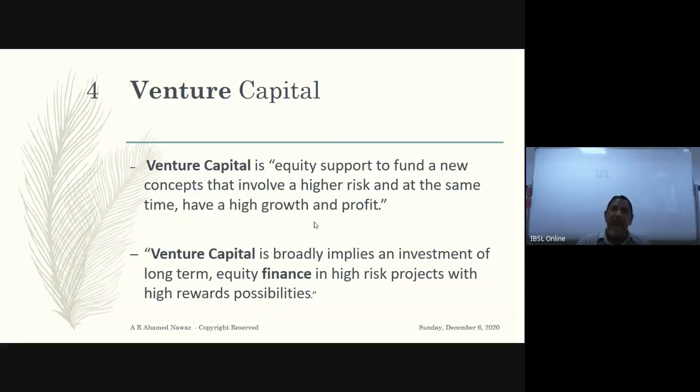At the same time, they have high growth and profit, because businesses grow very rapidly, and once it grows, it generates profits. So the profit will be shared by the equity owners. So venture capital also gets its part as a profit share for the capital invested in that business.